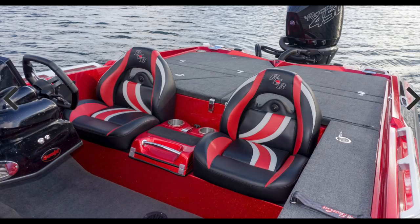And that's not a knock on any other boat. It's just a bigger boat, a more comfortable boat, and feels more stable.